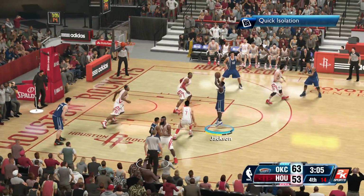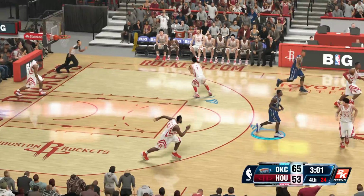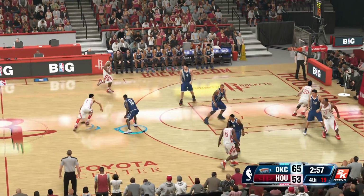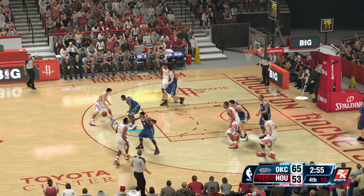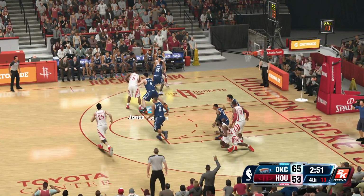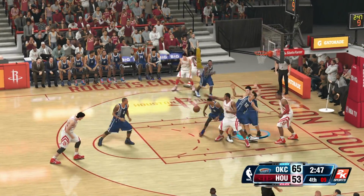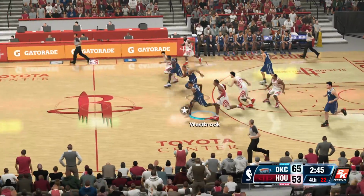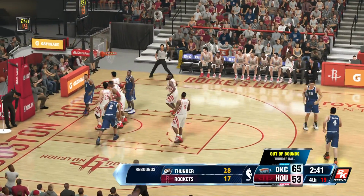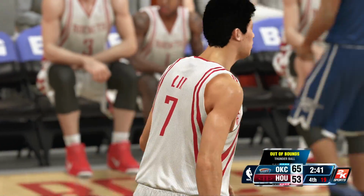Westbrook double teamed. Jackson with it. And it's Lin picking him up. A great assist. Nice work from Russell Westbrook. Lin the pass to Jones. And it's blocked by Adams. And in the paint, they have really shown some strength. Their work on the boards has been phenomenal. Yeah, I'd certainly call it a mismatch, Steve, at least for today.